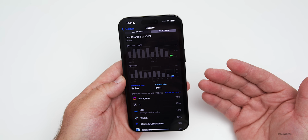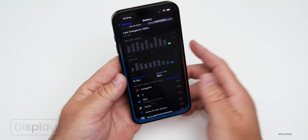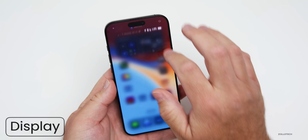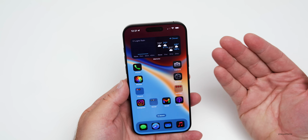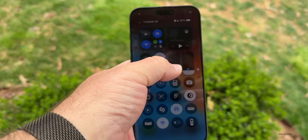Those who are not running betas are easily getting through the day, getting 9 or 10 hours of screen on time typically. Now, the display hasn't changed much over the past couple of years. It's still a great display. It now goes down to 1 nit of brightness, so if that's something you wanted to utilize, you could in very dark environments, and it works great. But other than that, the display is nice and bright. It looks great, has great viewing angles, and works well in the sun.